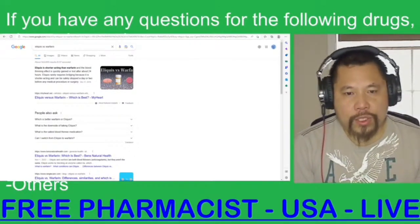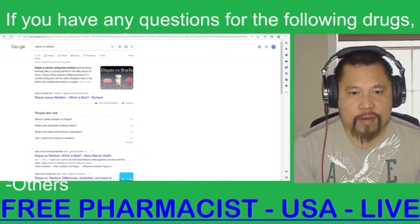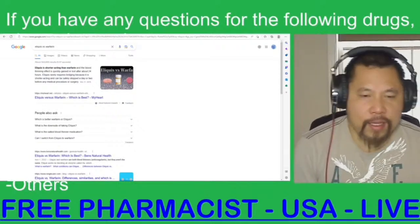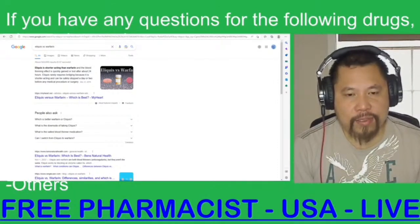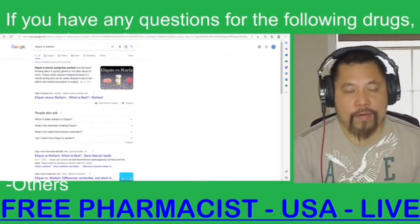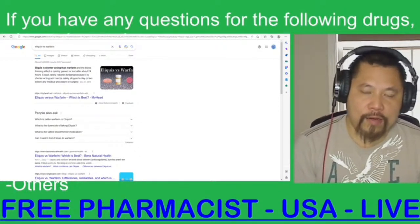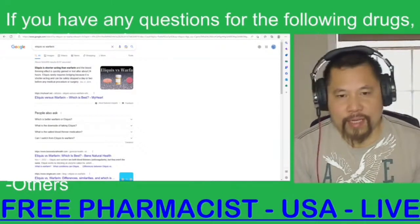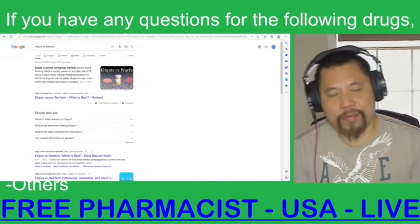Eliquis is a very expensive medication compared to warfarin. Even though you have a copay, it is very expensive, like $500 per month, and about $1,000 or more for a 90-day supply. Warfarin is like $10 for 3 months or so, so it's very cheap.